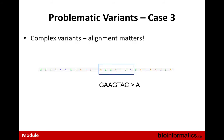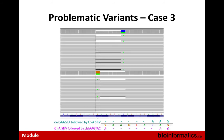And then there's a third case we can come across, again with a complex variant, where we found that it can sometimes matter how the aligner aligns it, and it's kind of random and by chance. So in this case, there's a deletion of the sequences in the box, and it's a change to an A. This is the same sample run on the same panel, but the top was run on the MiSeq, and the bottom was run on the NextSeq. Is that the reason that they're aligned differently? I'm not entirely sure. It just happens.